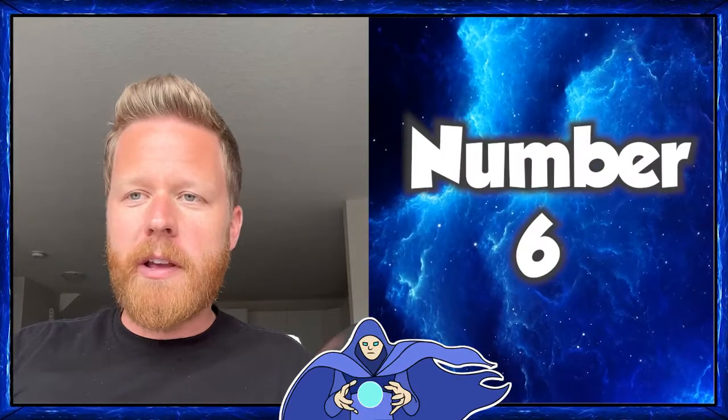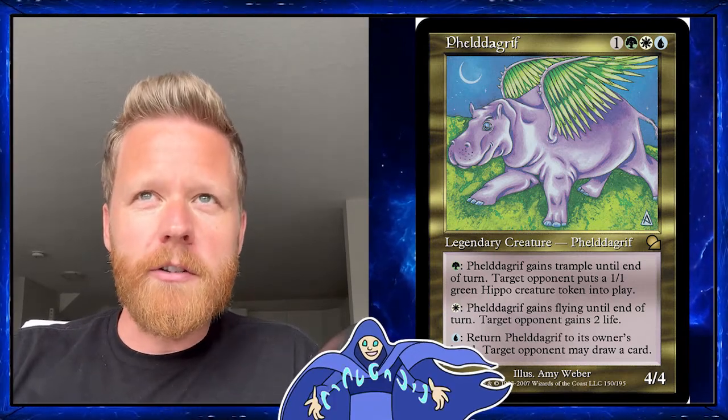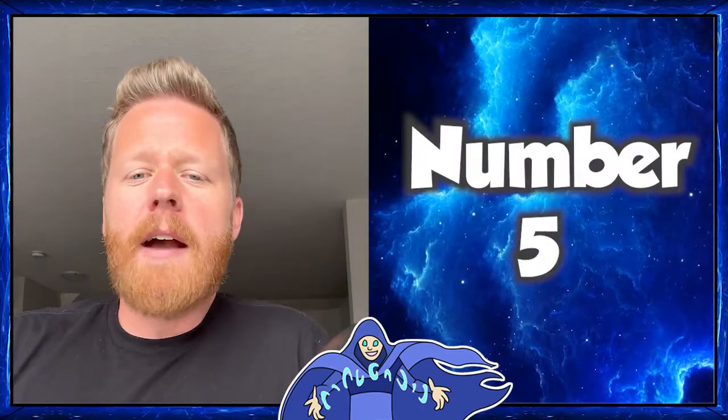After that, number 6 on the list is Falco Griff, another old Magic card. This one is too cartoony, I feel, to fit into the Magic universe. If you've ever played the game Yu-Gi-Oh!, which I played before I started playing Magic, and that game actually led me into Magic, look at the first couple sets of Yu-Gi-Oh!, I think Blue Eyes White Dragon is the first set. Look at some of the monsters and creatures from that set. This looks like it belongs in a Yu-Gi-Oh! set.